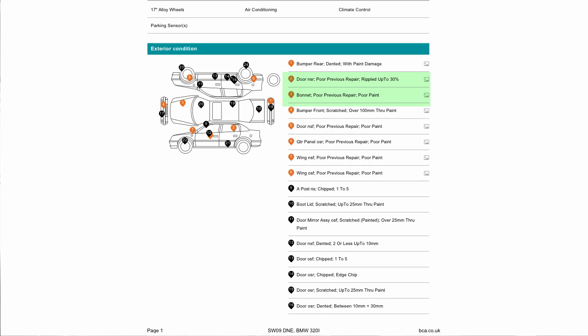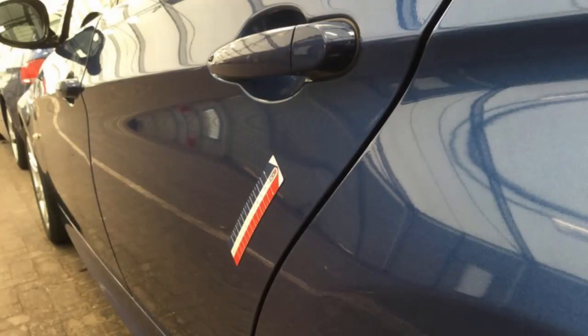If they're good quality, we can probably tell the condition of that paint. If the pictures aren't very good, we may need further inspection. But if it says 30% rippled, just rest assured that it has had some work done to it, but it might have been done by a professional body shop, so it may be really good, but take that into consideration because if it isn't very good and it turns up and it says 30% rippled, you're probably going to be a little bit annoyed. So poor paint and 30% rippled are two different things.